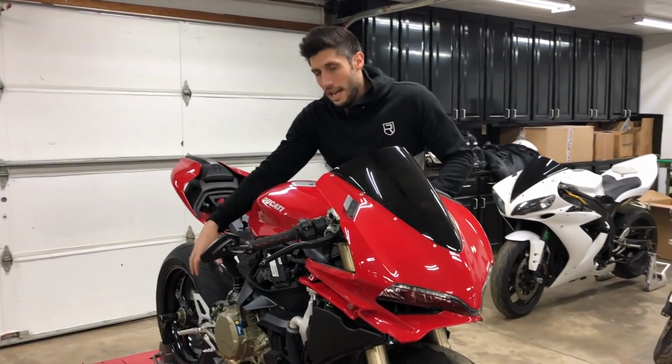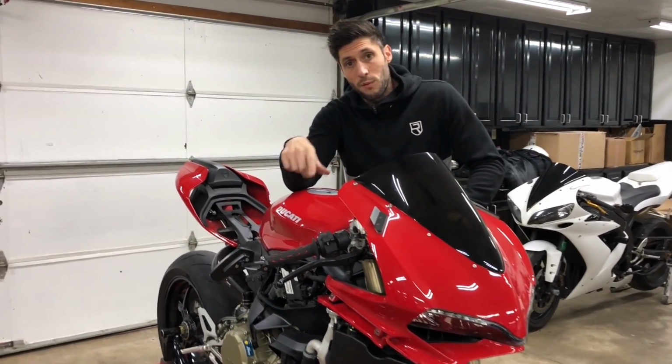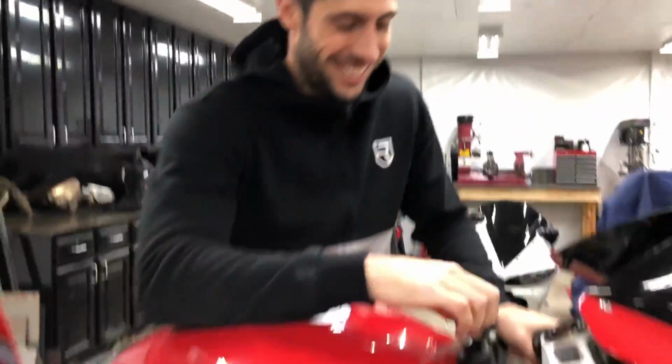This is the full Acro Race titanium system with the baffles in. So I want you guys to hear what it sounds like before and after. So teams, you can move around a little bit, but kind of be in the same area so we can get. Tell me what to do. Okay.